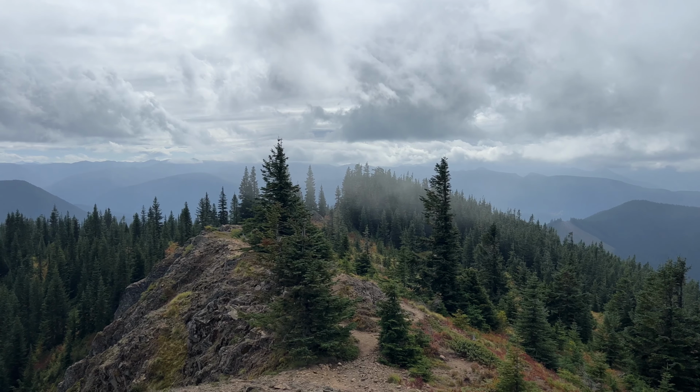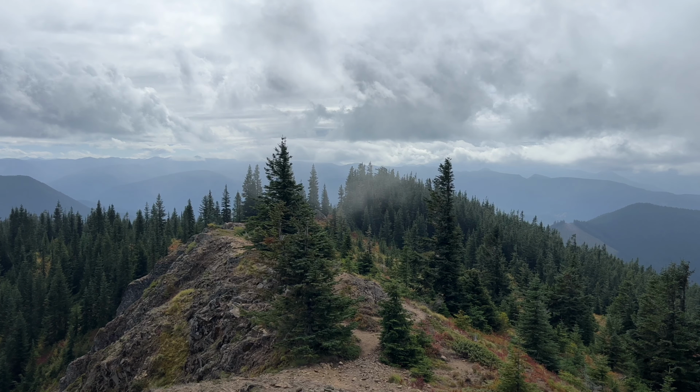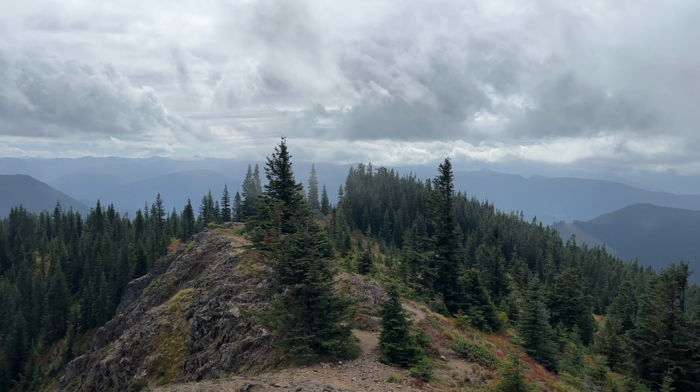On a good, nice and sunny day, you can see Mount Rainier from this lookout, but unfortunately when I went, it was pretty cloudy and some of the rain clouds started to roll in, so I didn't get to see Rainier at all. Despite that I couldn't see the mountain, I definitely enjoyed my time at this trail.